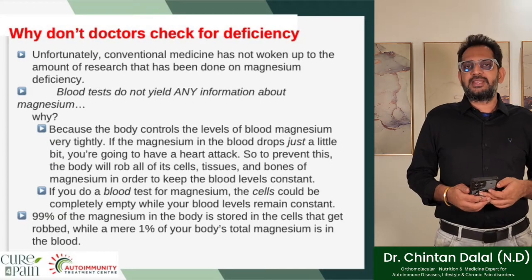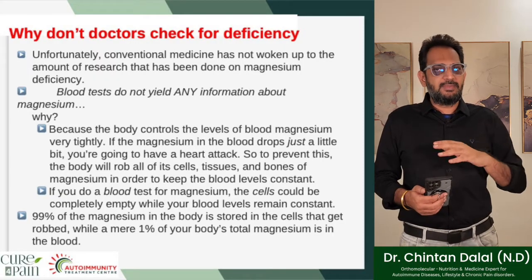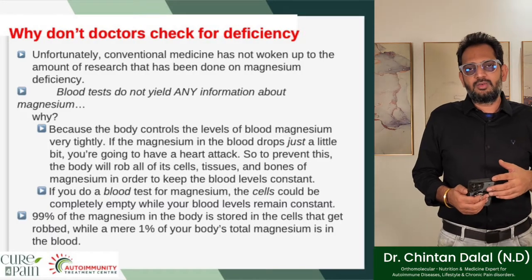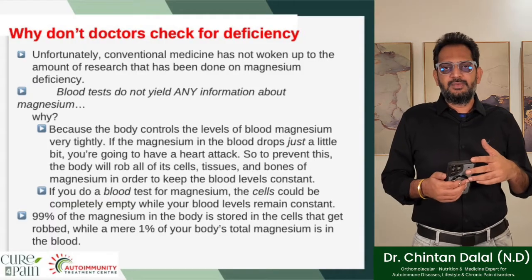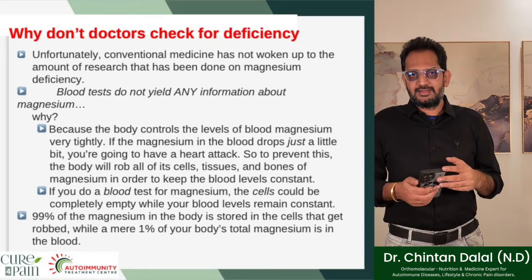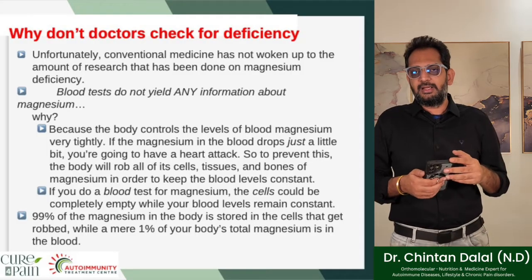So why don't doctors check for this deficiency? Unfortunately, conventional medicine has not woken up to the amount of research that has been done on magnesium deficiency, and blood tests do not yield any information about magnesium. Why? Because the body controls the levels of blood magnesium very tightly. If magnesium in the blood drops just a little bit, you are going to have a heart attack. So to prevent this, the body will rob all of its cells, tissues and bones of magnesium in order to keep the blood levels constant.